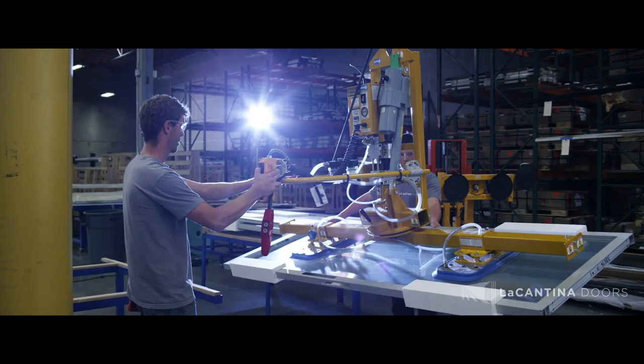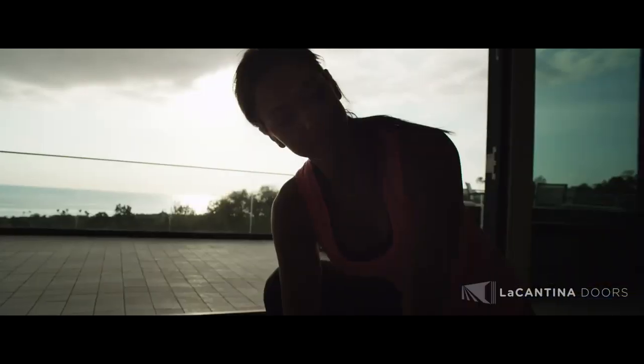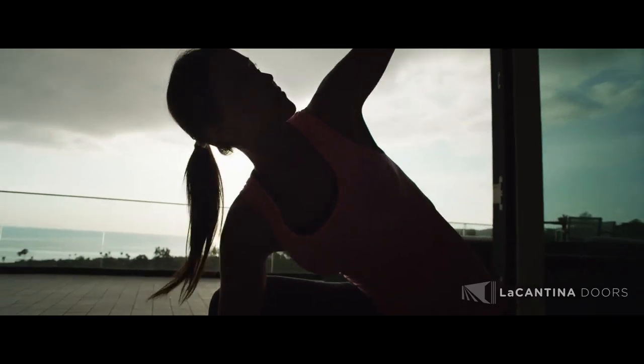Our goal is to not have the architect ever have to compromise, no matter the demands of the project, whether they need thermal efficiency or protection from the elements. We've designed our products so that the architects are going to have a solution.